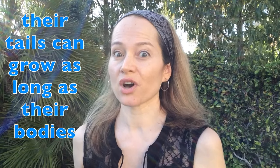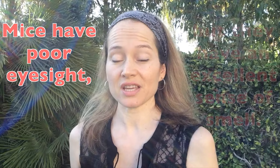And here are some fun facts we shared about mice during our live tea time. These are listed in the Beatrix Potter Book Club organizer. Mice in the wild eat grains, fruits, sometimes insects. Their tails can grow as long as their bodies. And they have poor eyesight, but make up for this with their excellent sense of smell.